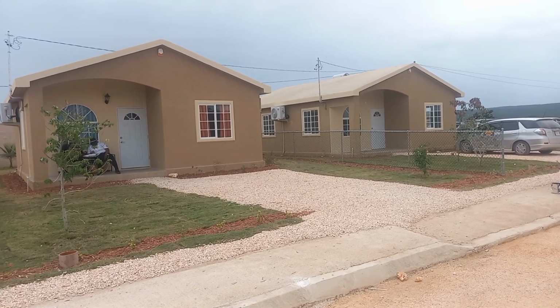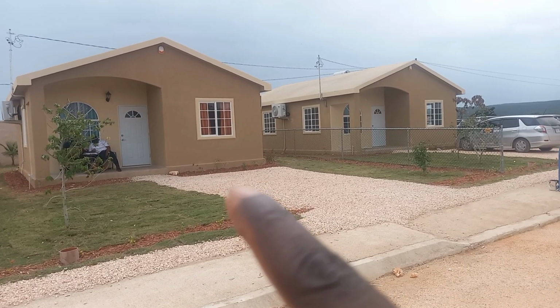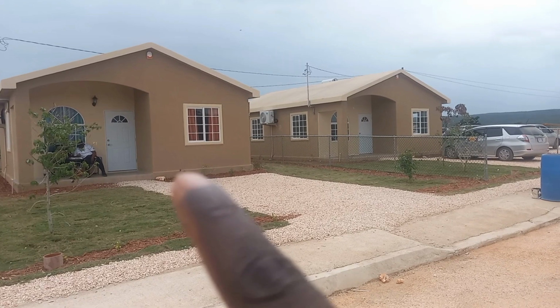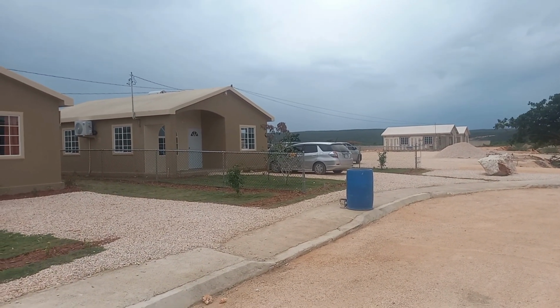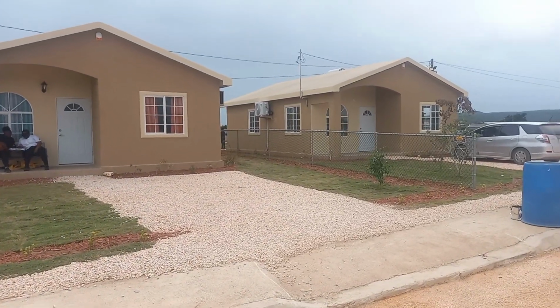If you're going through NHT, you'd have to pay a 5% deposit. If you're going to use banks along with NHT, it's 10%, so you have to take that into consideration. Guys, we could take a peek into the big unit. As you can see, the space is nice, right? It's not bad at all.